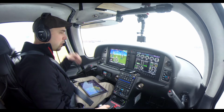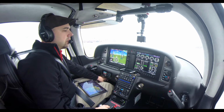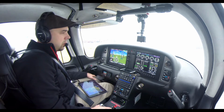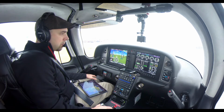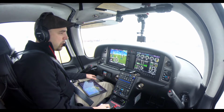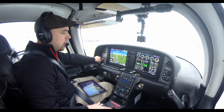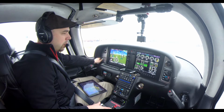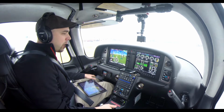Alright, so we're going to stop here and we're going to do a quick run up. So we'll bring the RPMs up to 1700. It's a little bit over 1700, so we'll back it off a little bit. First we'll check our left mag is good. Now we'll check our right mag. We're looking for 150 RPMs or less drop and less than 75 between the two when they're dropped.